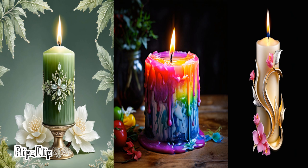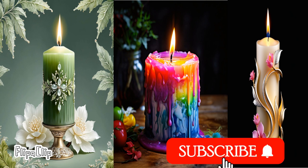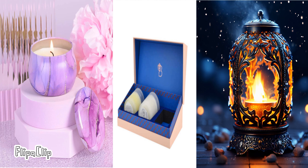4. Develop unique scents. Experiment with different fragrance combinations to create unique scents that stand out in the market. 5. Focus on packaging. Note that packaging plays a crucial role in the customer's decisions to purchase.